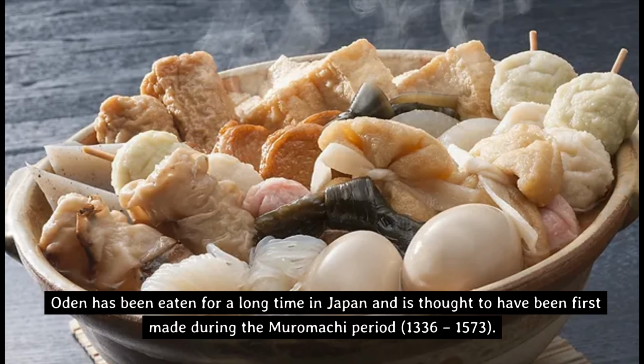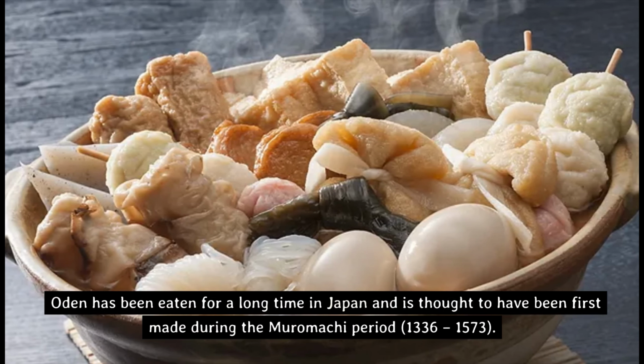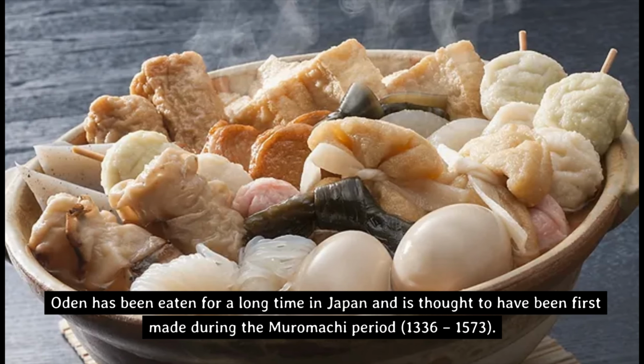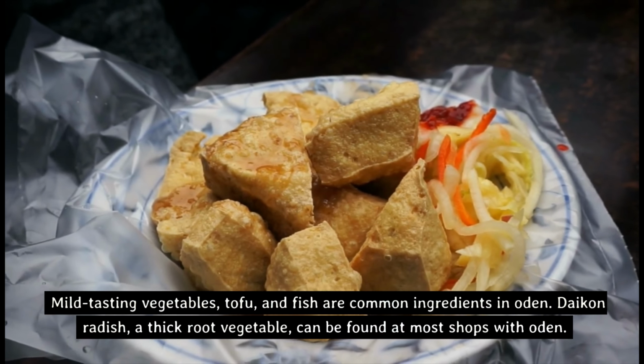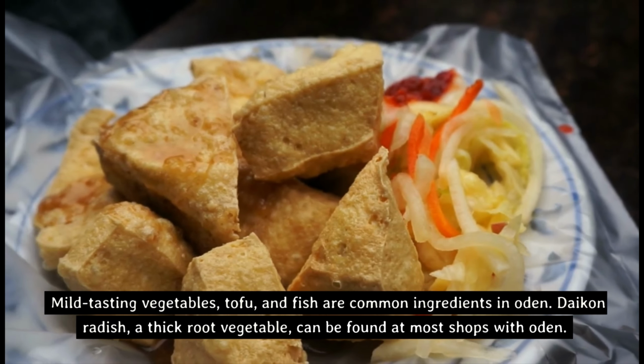Oden has been eaten for a long time in Japan and is thought to have been first made during the Muromachi period, 1336–1573. Mild-tasting vegetables, tofu, and fish are common ingredients in oden. Daikon radish, a thick root vegetable, can be found at most shops with oden.